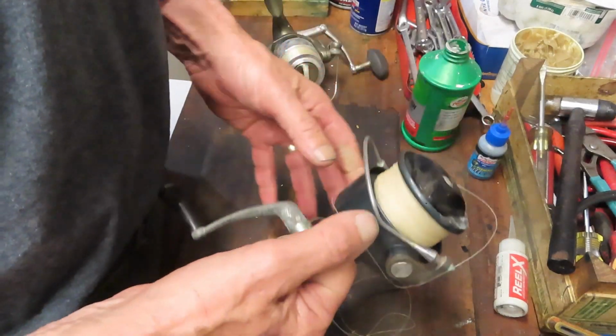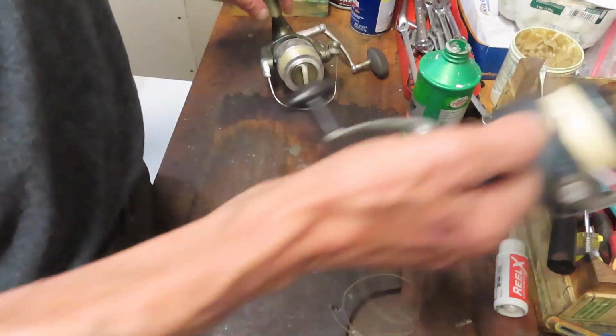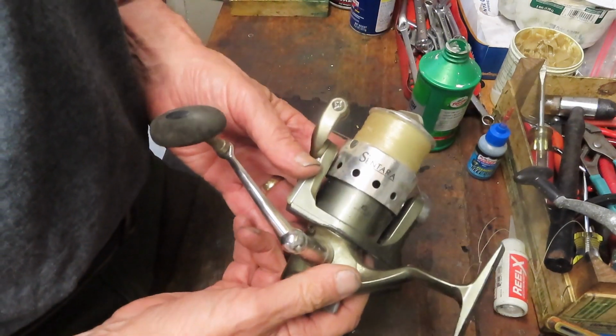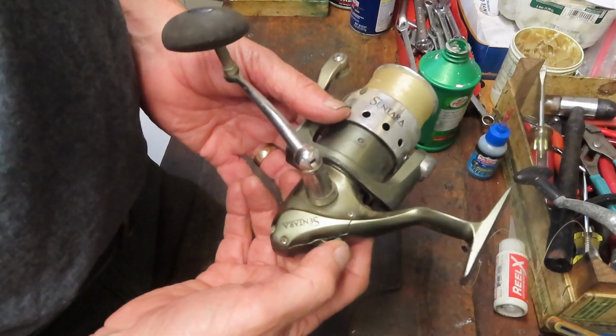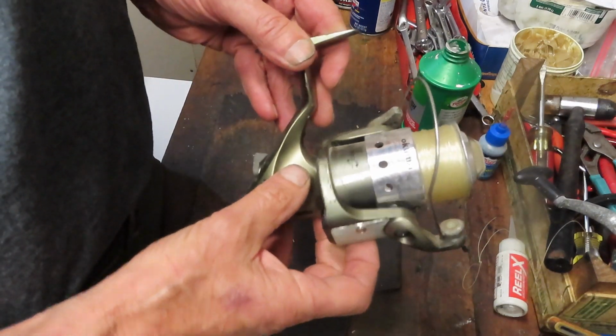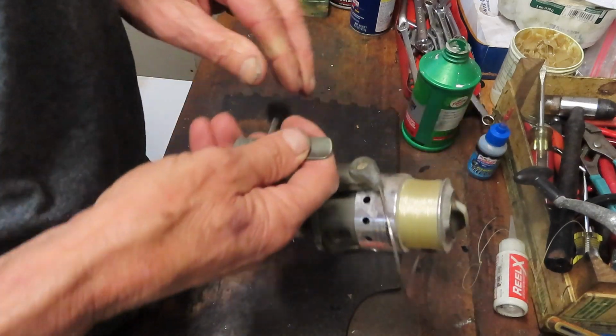Bettina says an awful lot about a reel, and I like the stories that reels tell. Then I've got this one. This is an Akuma. It's an Akuma Centaura. It looks like a 50 or a 60 reel. It's a more modern reel. And this one's got 6-ball bearings in it.